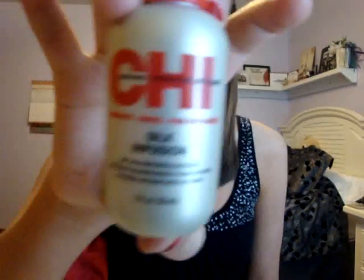My best friend, she's so nice, gave me this, and it's the Silk Infusion with Chi. It's their brand, and this cost I think like $13 at Walmart. It's the most expensive thing I use in my hair, but it smells so good, and I only use probably the size of my pinky. Then I rub it like this, and go all throughout my hair so it doesn't frizz. It basically leaves it as silk. That's why it's called Silk Infusion.